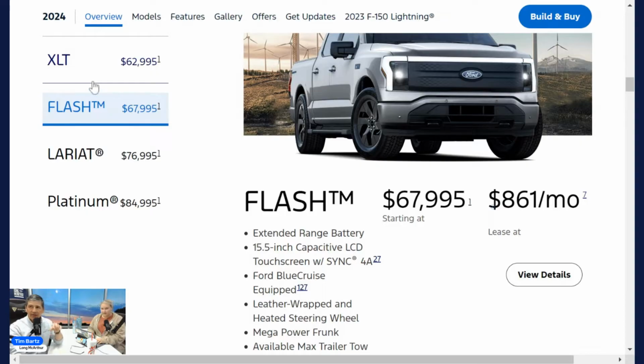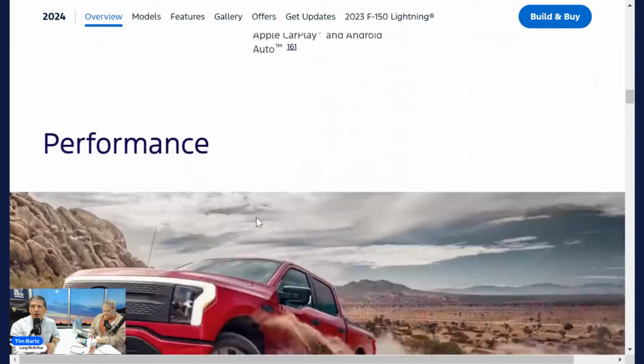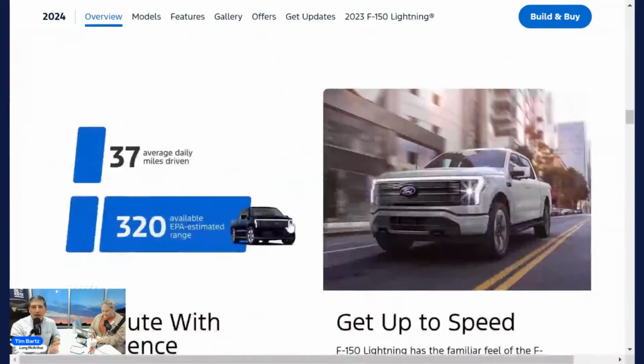XLT Flash is a new XLT extended range. So if you want extended range, that is a good price. You look at it, that's only $5,000 more for extended range. Before it was like 10 grand to go up to that option. So that's a pretty good deal on the Flash. And then the Lariat and the Platinum. So those are your 4 trim levels. So they're simplifying it a little bit, but there's nowhere where you can actually order online. You can't order with the dealer.